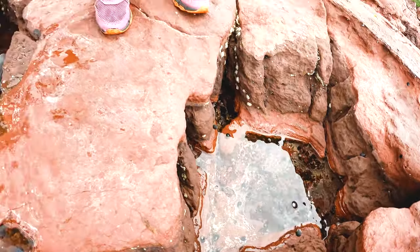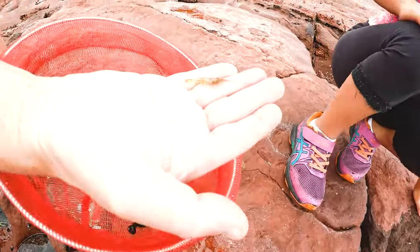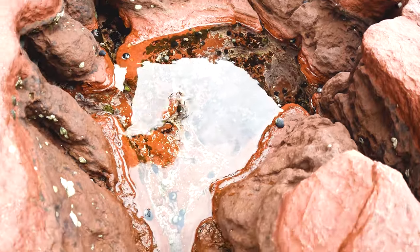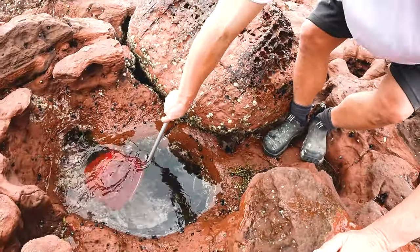Hang on, there's something else in here, mate. Look. I see something very, very spicy. Look at that there, Zoe, a little baby prawn. Oh, there it goes. We'll go and have a look at that. Oh, there's a starfish and those spiky things.